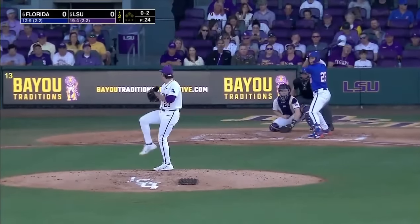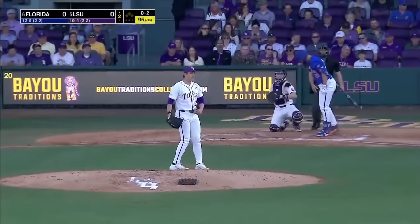Luke Heyman out of Longwood, Florida. The 0-2 pitch a little bit elevated.